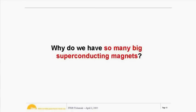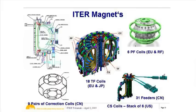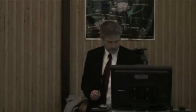Why do we have so many big superconducting magnets? First off, how many do we have? We have a lot. We have 48 superconducting magnets. TF coils, these ones shaped like an oval sort of, we have 18 of these. PF coils, we have 6. We have correction coils, we have central solenoid coils, so we have lots of coils.